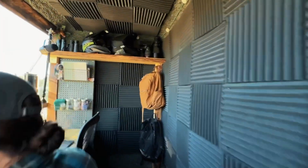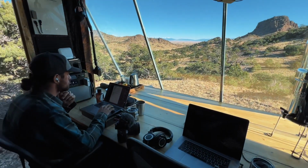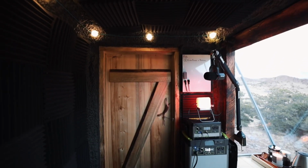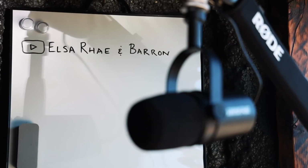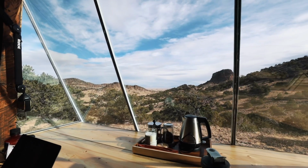Turn it up. After 5 years of tiny living, we have a table and chairs. This is luxury, I tell you what.